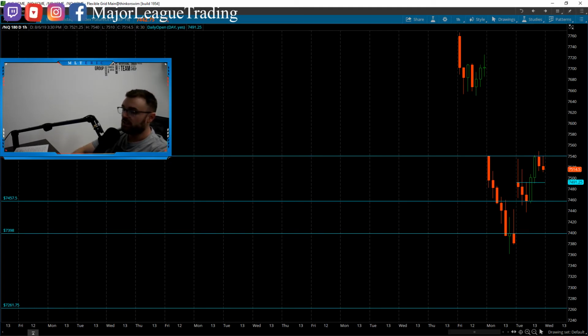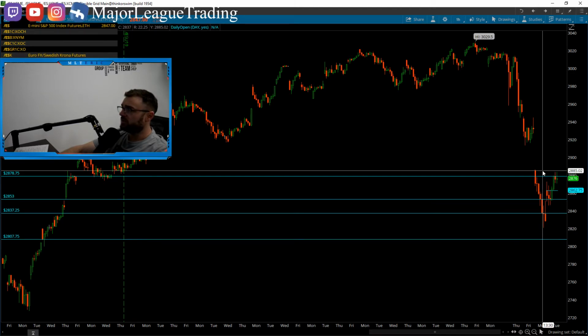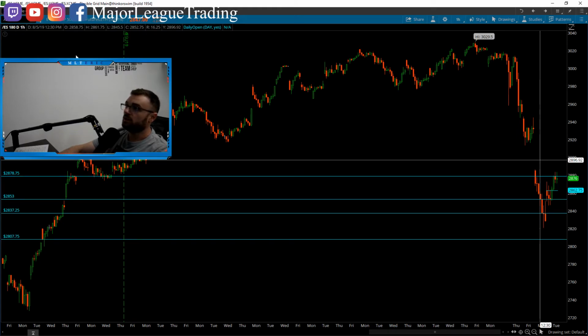If we take a look at the S&Ps here, S&Ps were unable to get up to that 28.85 level there and didn't quite push through as much in the overnight session. We traded up 89 quarters there. So we were unable to quite get as much of a rally going there.